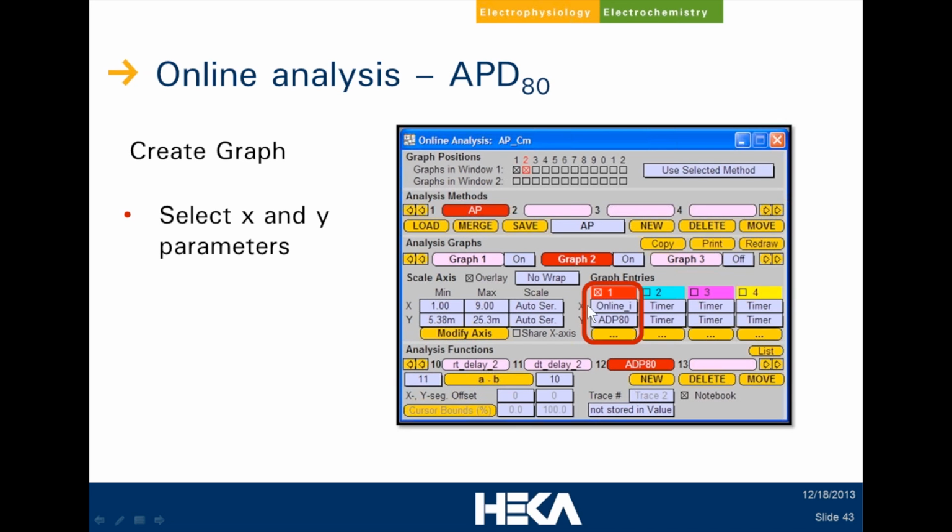Same thing, we specify X and Y value. This time I selected graph number 2, so I'm going to make this a separate graph in our window. So I'm going to specify an online index, which will give me a sweep index as our Y, and then our APD 80 time. Sorry, that should be APD 80. That's a mistake on my part.